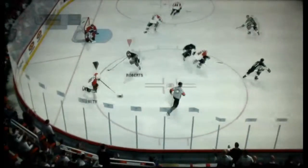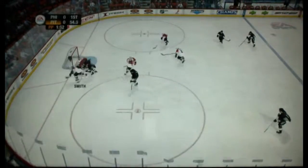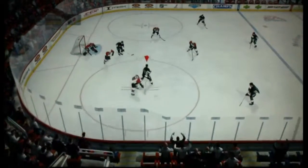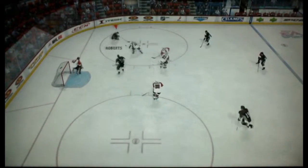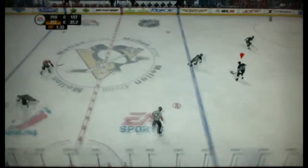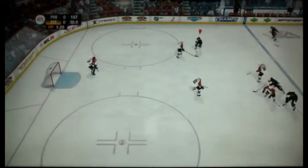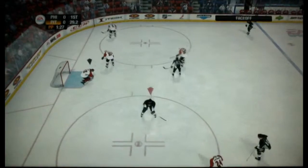Face-off won by Umberger. Smith passing it to Malkin. Picked up by Roberts. Malkin winds up, shot made. Smith picked up by Roberts. Now Roberts will take a shot. Save made. Picked up by Umberger. Here goes Crosby. He picks up. We've got an outside warning. He'll clear it. Picked up by Whitney. Malkin skating away. Here goes Malkin. Take shot. Save made by Biron. He'll cover up and get a face-off with a minute 27 to go in this power play.